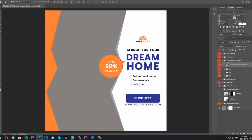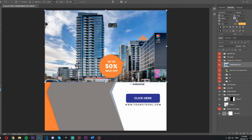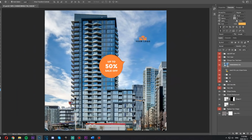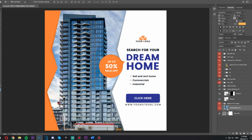Let's get a background image in here so we can make this look a little bit better. So find an image, drag and drop it. As you can see, we want to scale it to fit. And now obviously this is laying on top of everything. So on the right hand panel here where the layers are, you're going to drag it all the way back here. Conveniently, it says replace your image. So you just want to put it right here on top of this one, delete the previous one, and now this is laying in the right spot. So now we have a beautiful tower in the back.